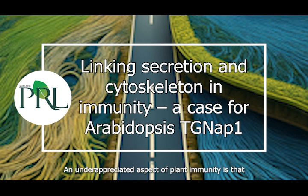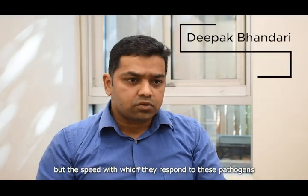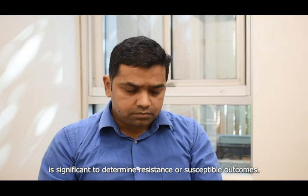An underappreciated aspect of plant immunity is that unlike animals, plants do not have an adaptive immune system, which means that plants rely solely on their innate immune system to defend against various pathogens. Not only is plant readiness to respond to multiple pathogens important, but the speed with which they respond is significant in determining resistant or susceptible outcomes.